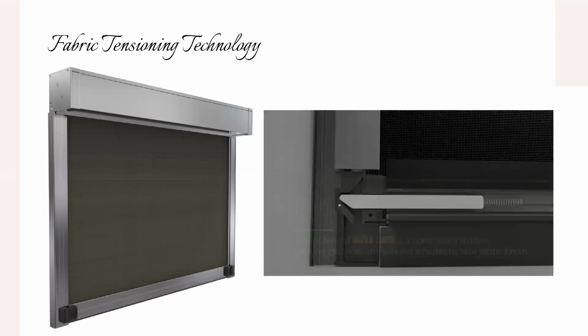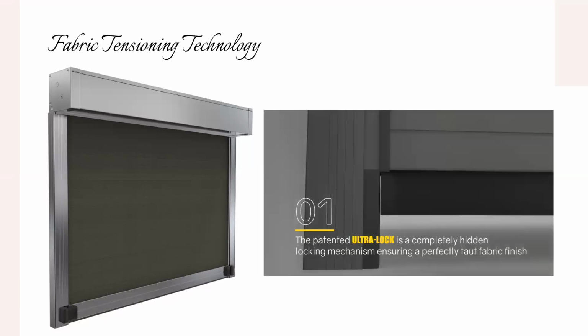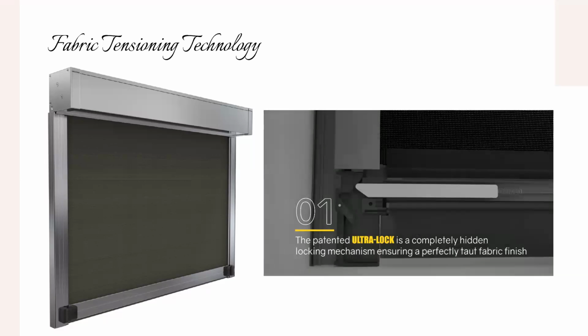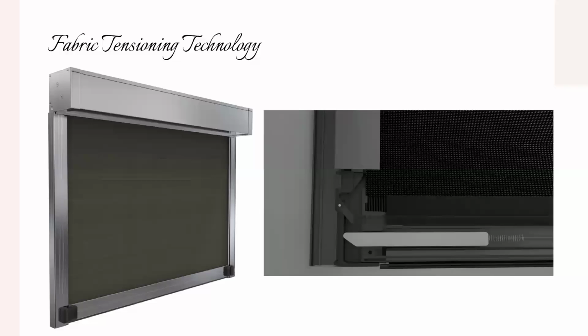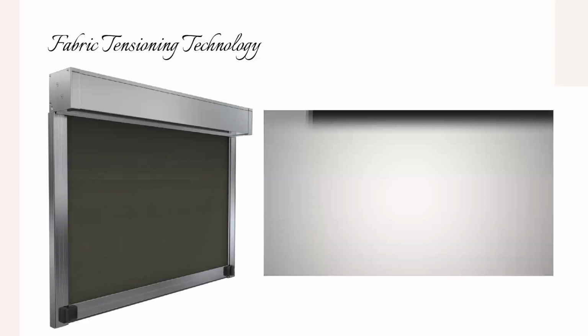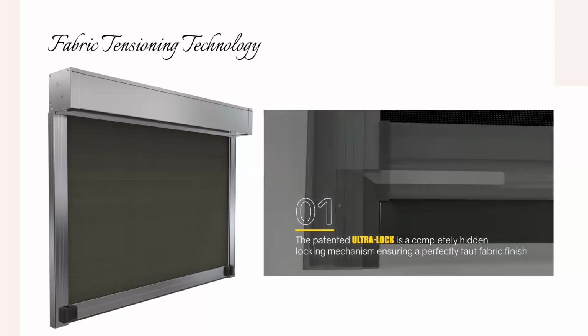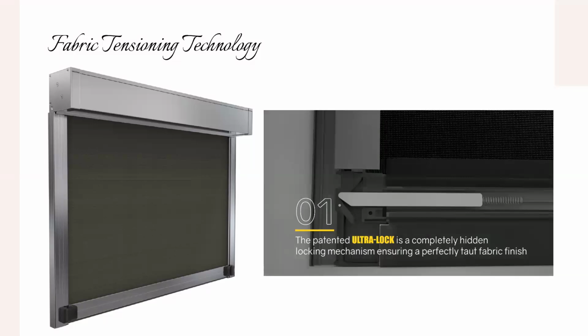Unlike any other solution, the patented technology of the Ultra Lock achieves automatic one-action lock and tensioning. The zip lock technology is discreetly integrated within the side rails, firmly securing the fabric in place for a clean, streamlined look. This precise system guarantees no gaps between the fabric and the rails, ensuring smooth and effortless operation.